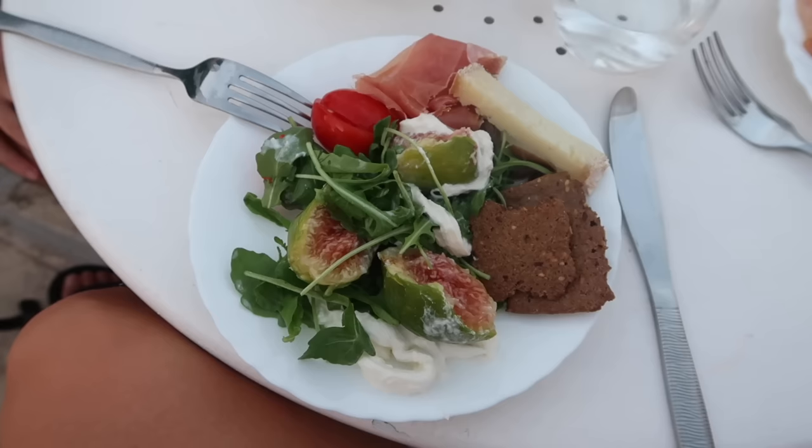Also, we didn't eat. No, we didn't eat once in Greece. Left here. Is she giving? Slept for 11 hours. Got my beauty sleep.